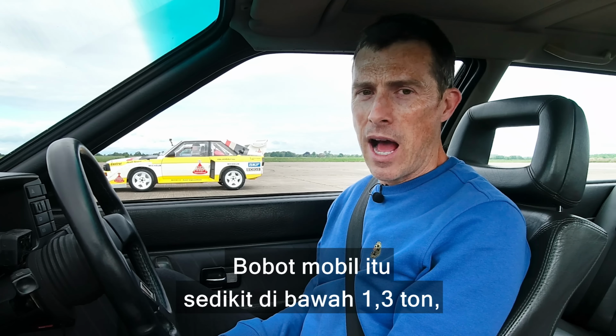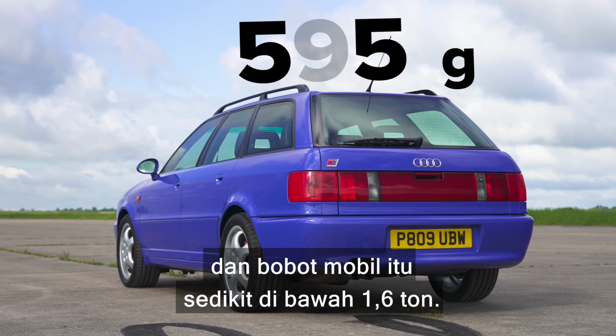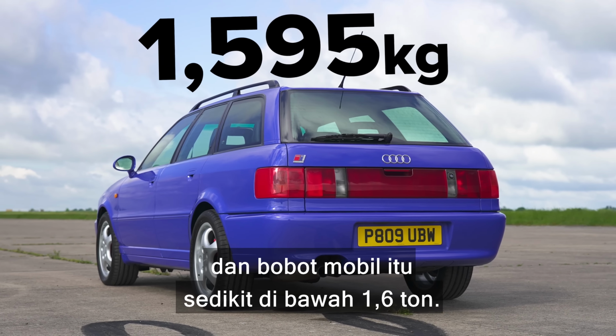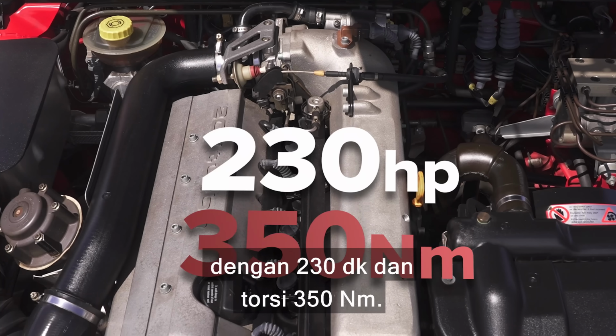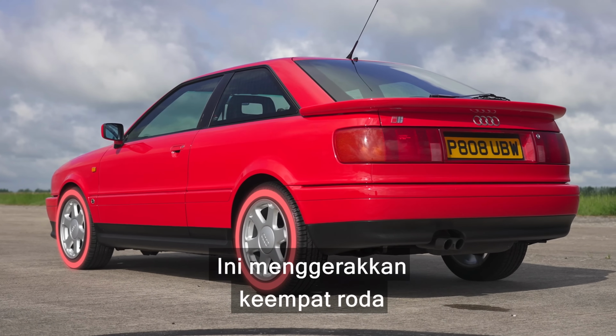It has a 2.2 litre 5-cylinder turbocharged petrol engine with 315 horsepower and 409 newton meters of torque. It drives all four wheels via a 6-speed manual gearbox, and that car weighs in at just under 1.6 tonnes. As for the value of that today, talking around £65,000. Finally, we come to the Audi S2 Coupe, which is also from 1996. It has a 2.2 litre turbocharged 5-cylinder engine with 230 horsepower and 350 newton meters of torque, driving all four wheels via a 6-speed manual gearbox. It weighs in at just over 1.5 tonnes, and the value of that today is about £25,000.